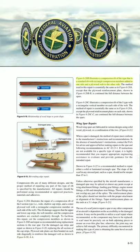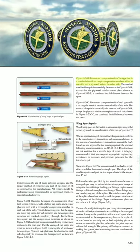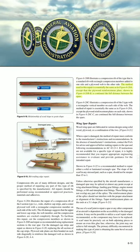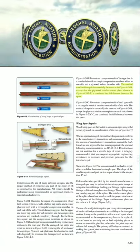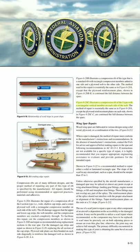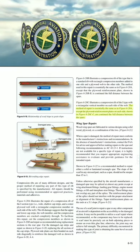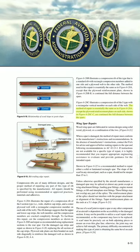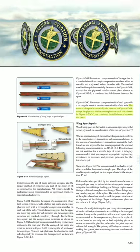Figure 6-20B illustrates a compression rib of the type that is a standard rib with rectangular compression members added to one side and a plywood web to the other side. The method used in this repair is essentially the same as in Figure 6-20A, except that the plywood reinforcement plate, shown in Figure 6-20BB, is continued the full distance between the spars. Figure 6-20C illustrates a compression rib of the I-type with a rectangular vertical member on each side of the web. The method of repair is essentially the same as in Figure 6-20A, except the plywood reinforcement plates on each side, shown in Figure 6-20CC, are continued the full distance between the spars.